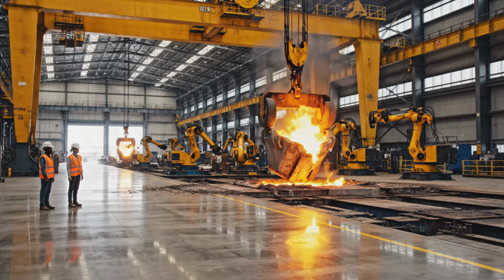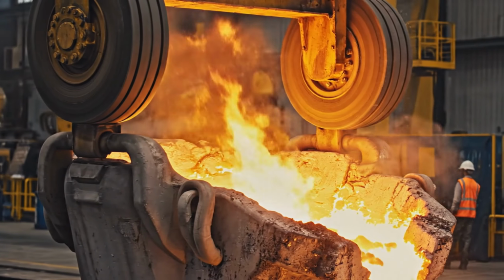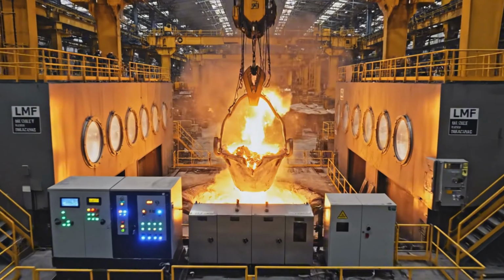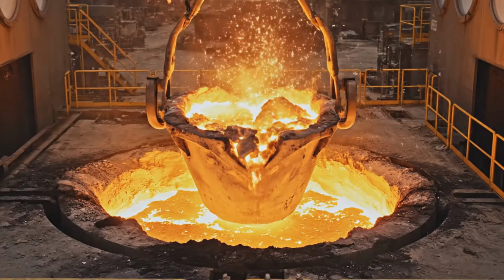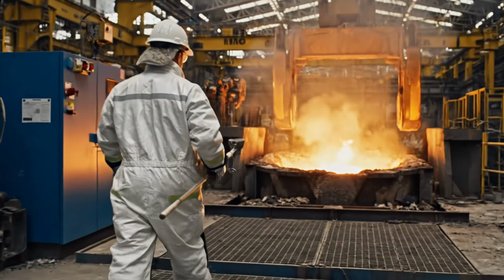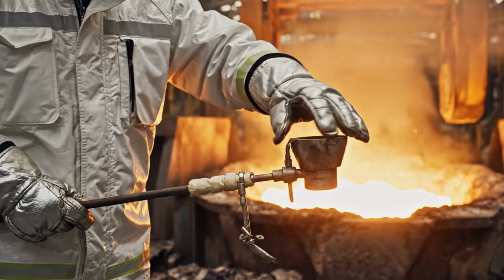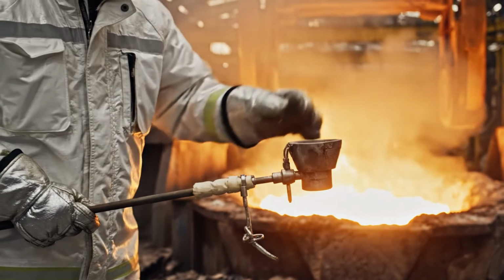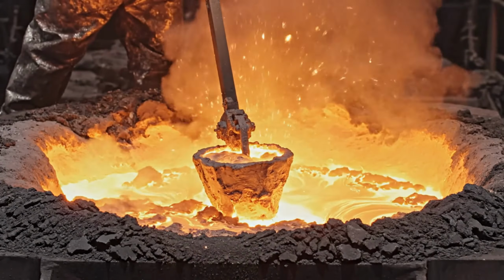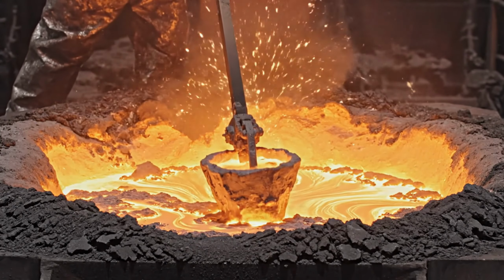Guided by precision controls, the molten steel, originating from recycled car components, moves to its destination, the ladle metallurgy furnace, where the precise chemistry of this recycled steel will be finely tuned. A skilled metallurgist, critical to achieving specific material properties, prepares to take a crucial sample. With practiced skill, the sampling rod is carefully immersed into the intensely hot liquid steel.